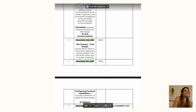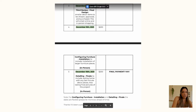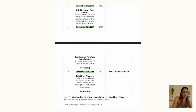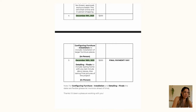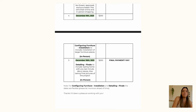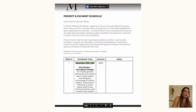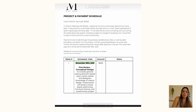So that was December 2nd. And by then, a lot of furniture was already arriving, the things we ordered online. I was picking up smaller items, but it was a lot of in-person work, going back to the house and putting things together. And then lastly, I put detailing. I think we finished this project even a week beforehand, which was good. We just put everything together, finishing touches. And again, even on the schedule, I have my automatic payments that will be charged to him in an invoice.